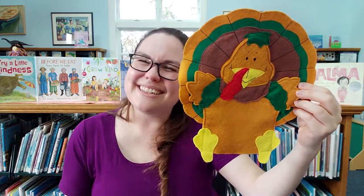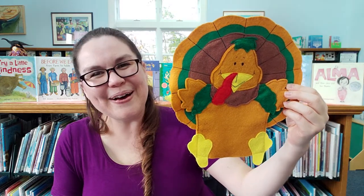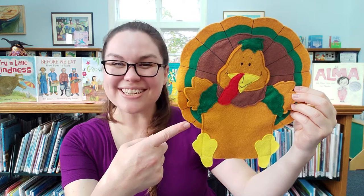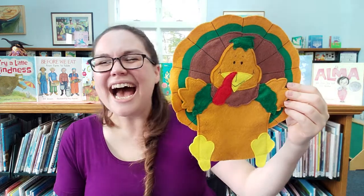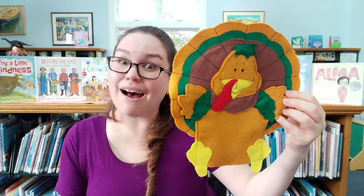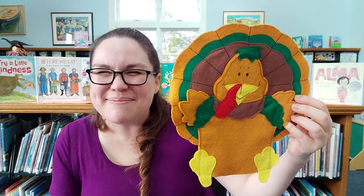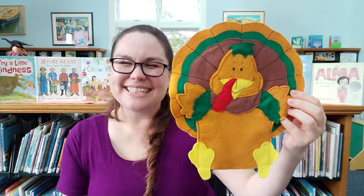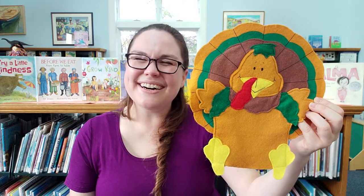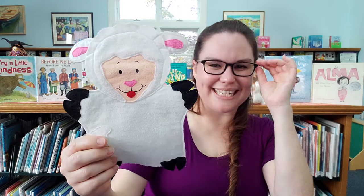Old MacDonald had a farm, E-I-E-I-O. And on that farm, he had a turkey. E-I-E-I-O. With a gobble gobble here and a gobble gobble there. Here a gobble, there a gobble, everywhere a gobble gobble. Old MacDonald had a farm. E-I-E-I-O.